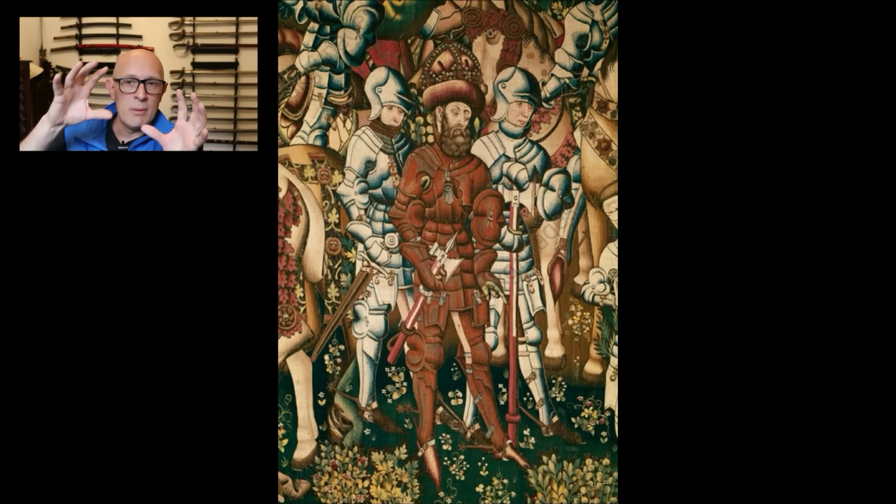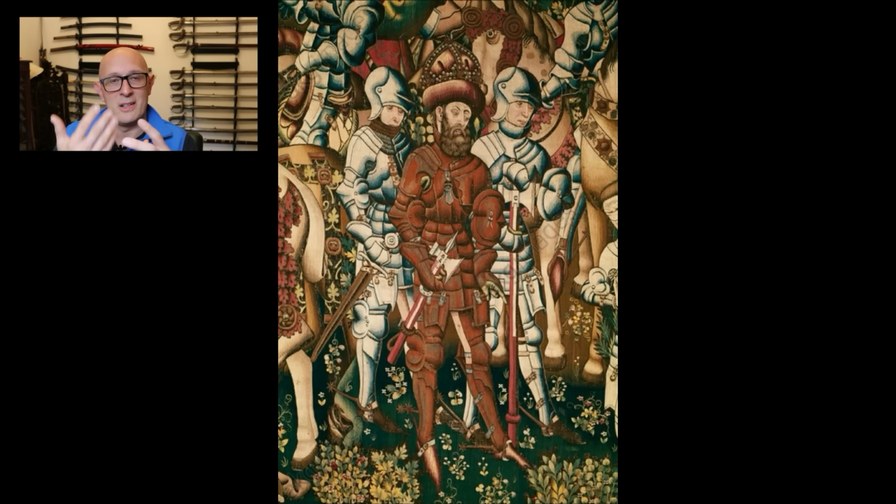So essentially, when we're looking at a fully plated figure like this, the faces are often exposed, the feet are often relatively exposed, and then there's all the typical gaps you get with a plate harness: the armpits, the inside of the elbows, the back of the gauntlets, inside of the gauntlets, up the fold into the crotch, back of the knees, back of the legs, this kind of thing.